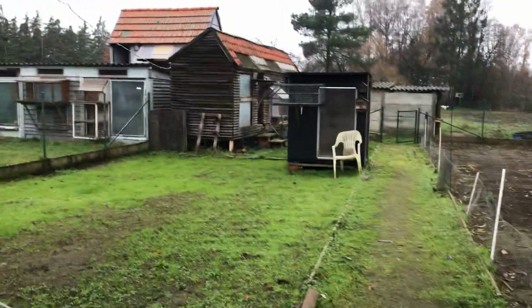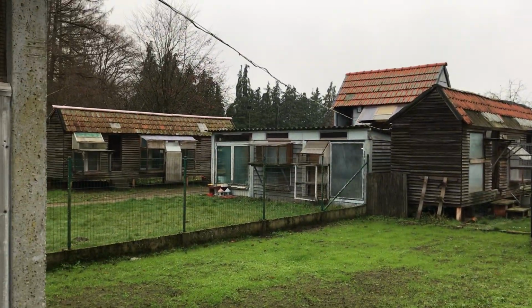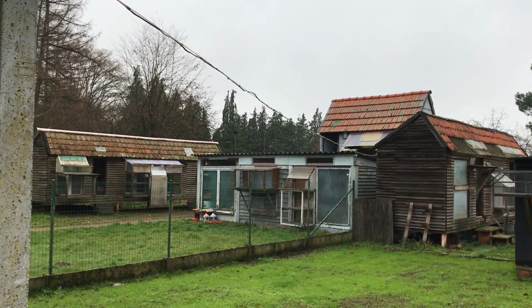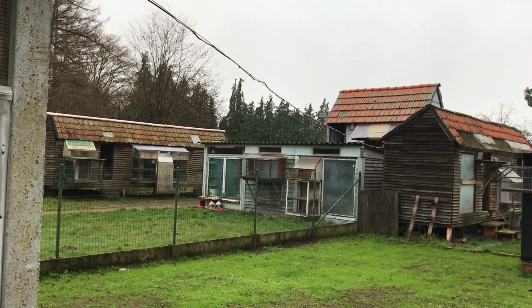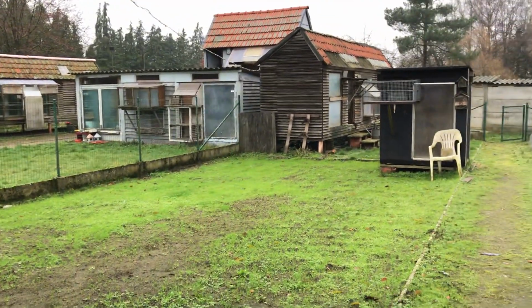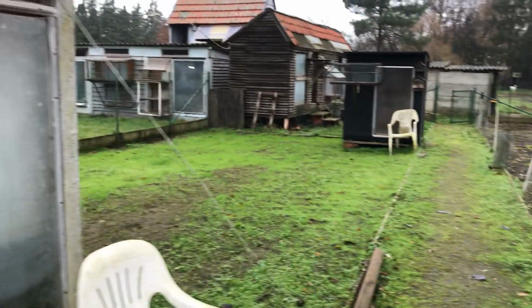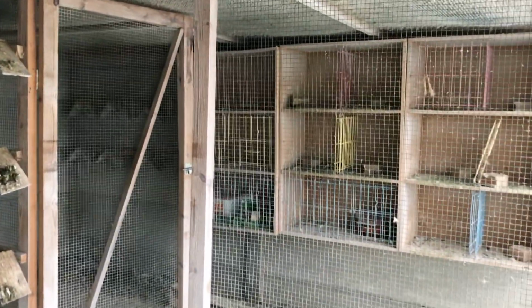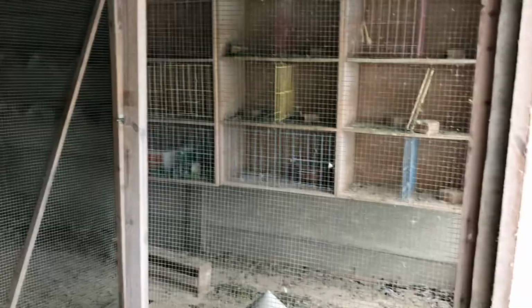So I wanted to do a video about his breeding, because our pigeons haven't laid yet. It's been a week and they're gonna lay soon, but yeah, can't make a video when they haven't laid eggs yet, so decided to make one about this. So he usually breeds in this loft, but as you can see, it's empty at the moment.